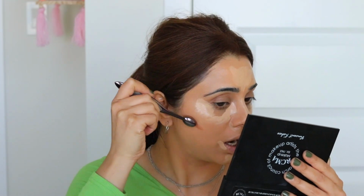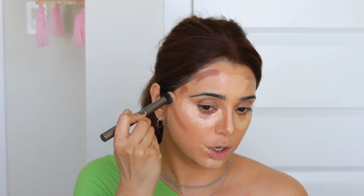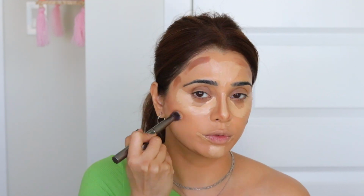And for my contour, or you can say my bronzer, I'm going to go with my RCMA foundation palette. This one is VK10, and I'm going to mix a couple of dark shades of the foundation to create a more bronzy kind of look for me, but not a red kind of look. So this one is the Gunmetal collection. I don't know if they still have this collection or not, but this one is number G34, and I'm going to blend my contour first.